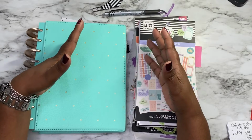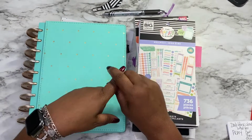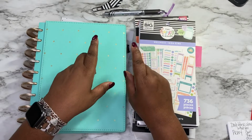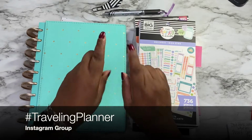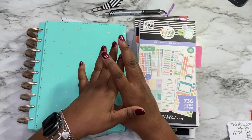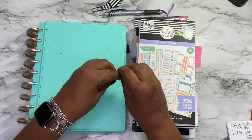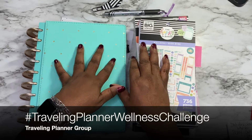I know I love a challenge. It kind of helps me have a theme for each week. Well, I am in several groups. One of the groups is called the Traveling Planners, and it's a planner that goes around. And in this group, we decided that we were going to have a wellness challenge for the month of January.